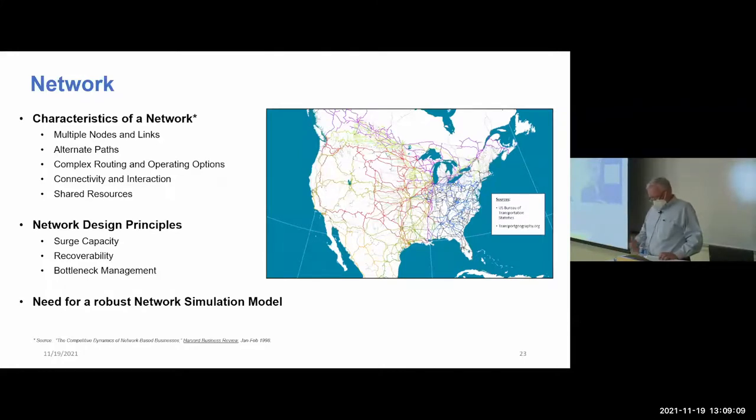Today's largest North American railroads are networks, and a network has implications. You can see them there, the five listed in the upper left and the research reference that I've put on the slide. I'll pick one, connectivity and interaction, which I think is the fourth one down.